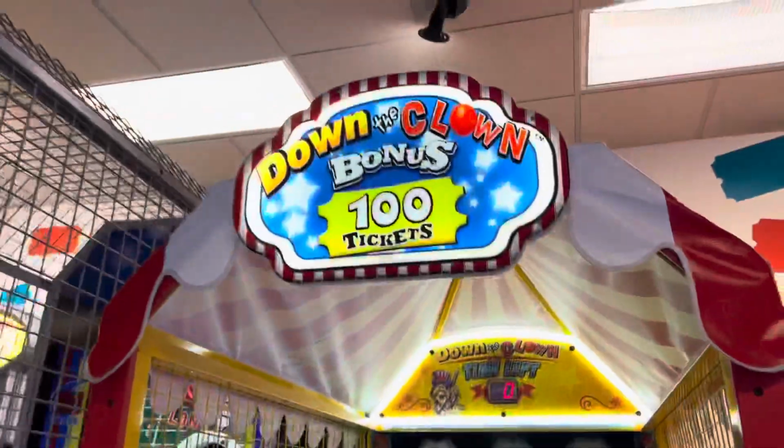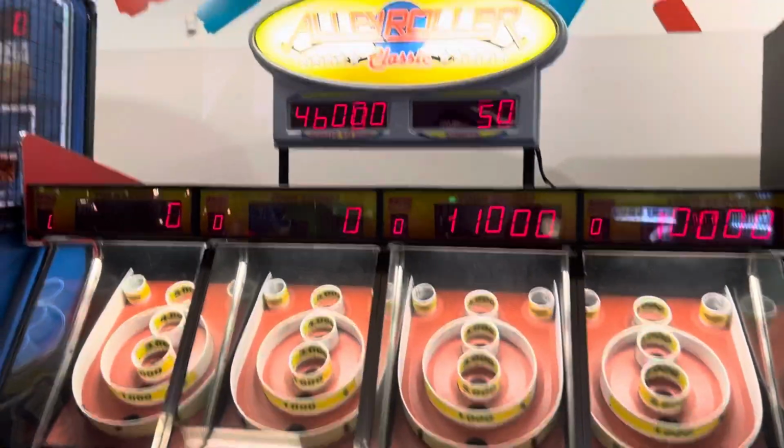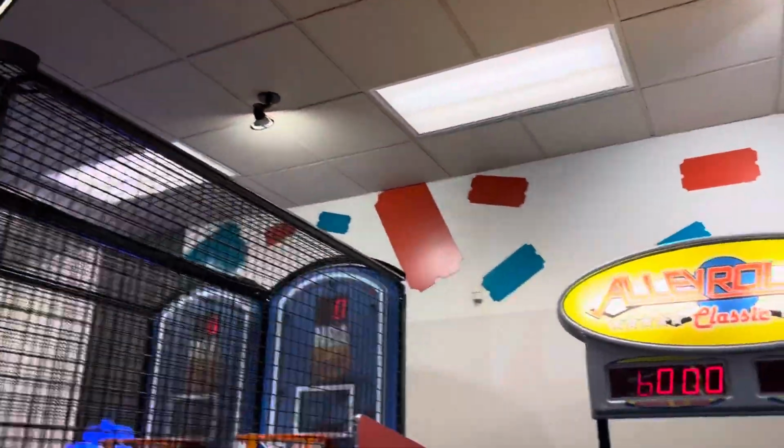Here is a down the clown for 100, a 2-minute drill for a whopping 5 tickets. That's terrible. There are 4 alley rollers here, 46,000 for 50. There are all the tickets back there, and the Where a Kid Can Be a Kid sign is over there. So those are pretty standard.